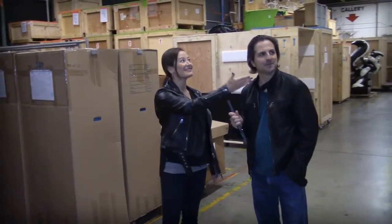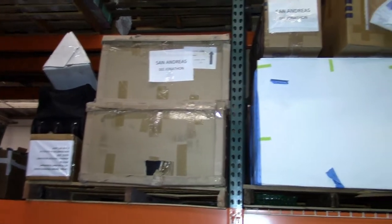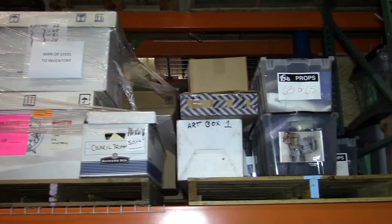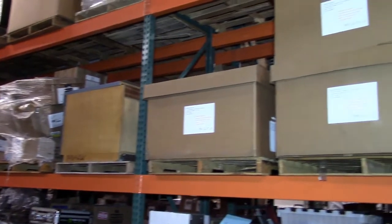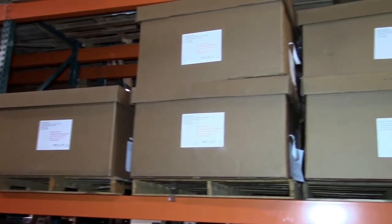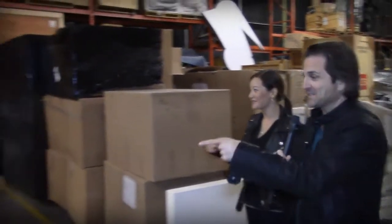Over here you see these are all props. What will happen is we get these pallets of props and we have to comb through all of these and decide what assets we want to keep, what has historical value or promotional value or anything like that. So there's a lot of work to be done when something lands here. A lot of work. You gotta look at this. This is pretty cool, right?